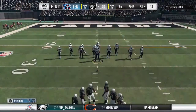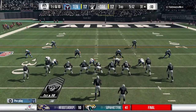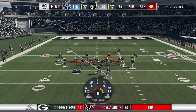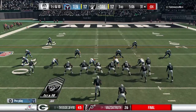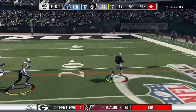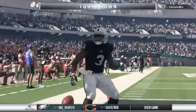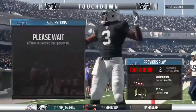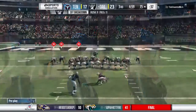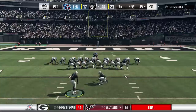So they pick up the first down after the run, and now they approach for the fresh set. They'll run it now out of the gun. Finding room to the 20. And all the way in. Touchdown, Oakland. A great effort there. 31 yards, and the Raiders have taken the lead.